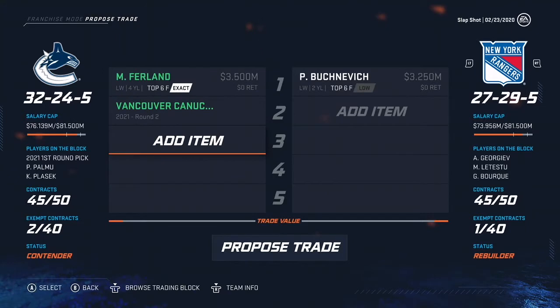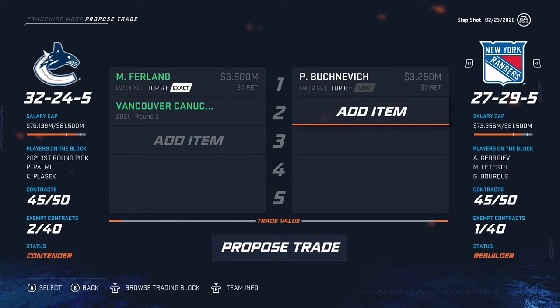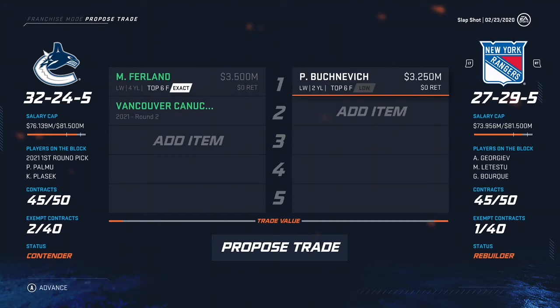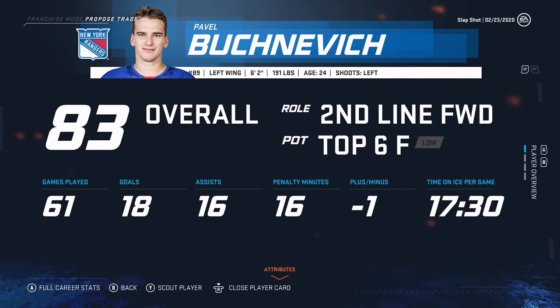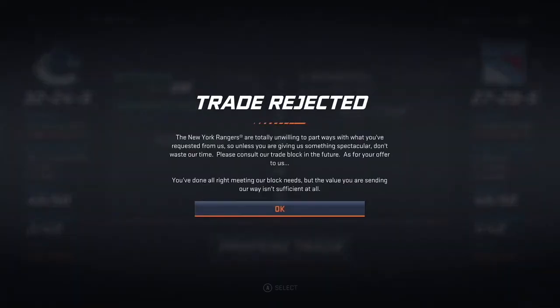So kicking us off, I'm trying to make a trade with the Rangers for Buchnevich to improve that left side a little bit, trying to give them Furland, who isn't playing that well with us, and a second round pick. Buchnevich is playing pretty well. He's an 83 overall, still has room to grow. Probably get to like an 86.